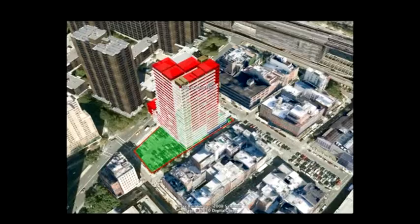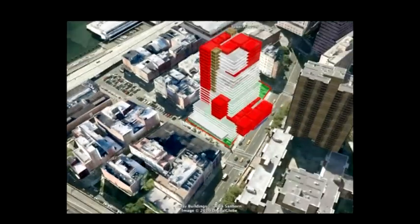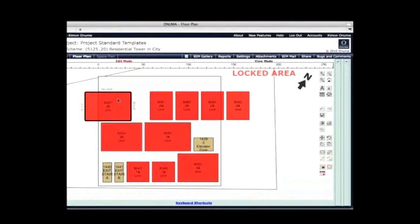Nobody's touched the design yet, other than stacking and blocking it in Excel, but we can start having discussions about, is this a good idea to place it on the site? What do we have on here? How do we rearrange this now back into the ONUMA system?